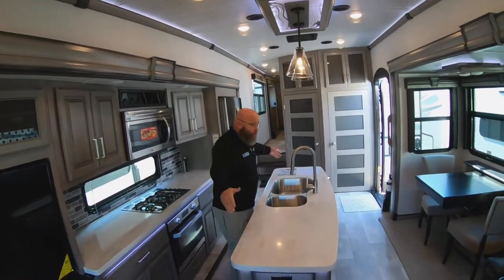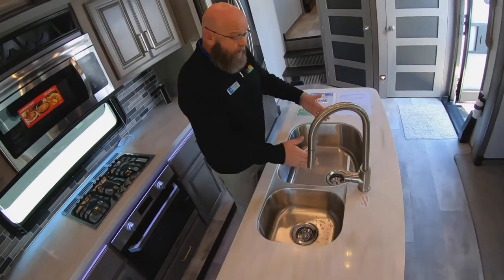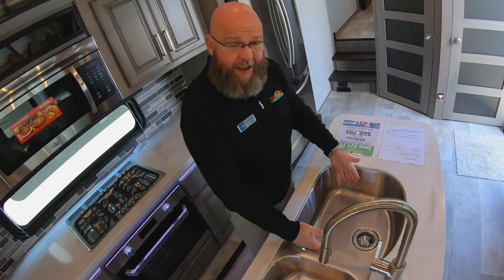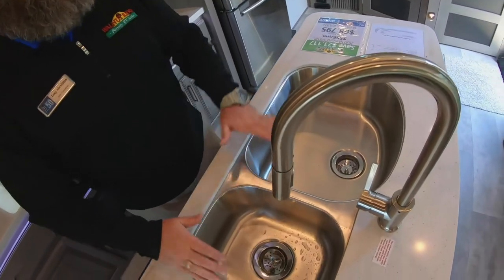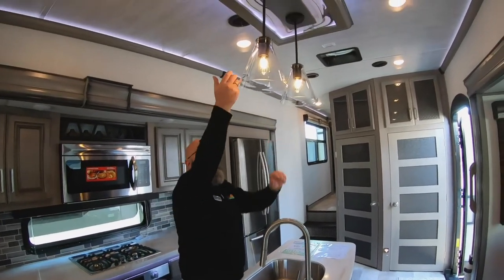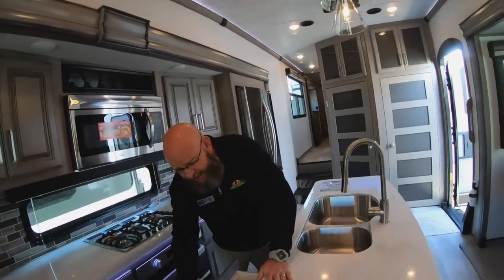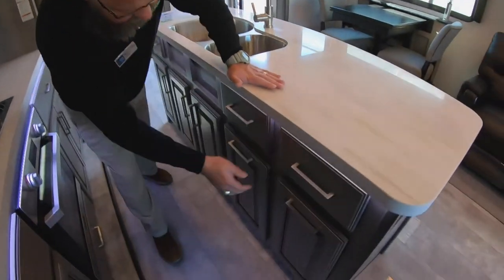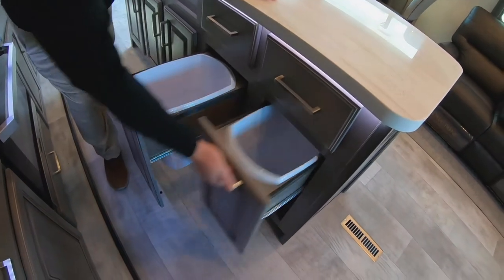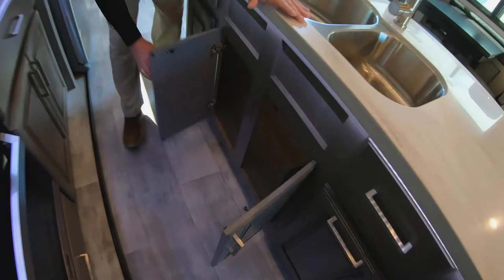You've got a huge island. 60-40 split stainless steel sink. But the reality is you've got a full-size sink right here, and a small size here. There are matching sink covers that go over the top. You've got a sprayer. You've got beautiful glass lights up above. You've got tons of drawer space. You've got dual trash cans. You've got storage space galore underneath here.